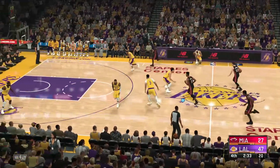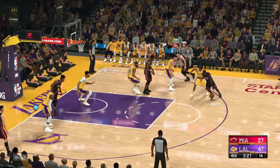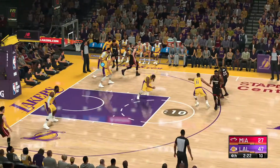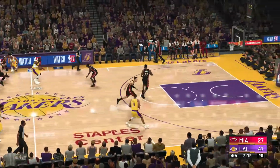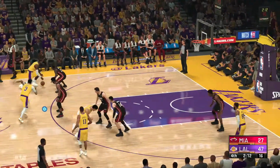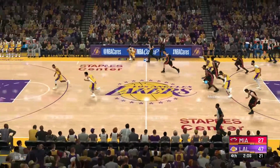Wow. Morris is a physical guy. Solid at staying active on the boards and gobbling up these rebounds. Robinson kicks to none. Over Bradley. Off the left rim and out. They know they can't give him that shot. D's are over it. Not even giving him an inch of space. Here's LeBron. A shot. No good. And it's Miami the other way.